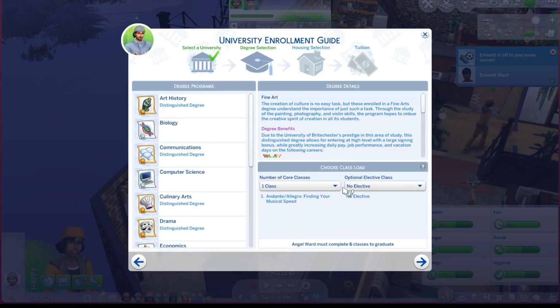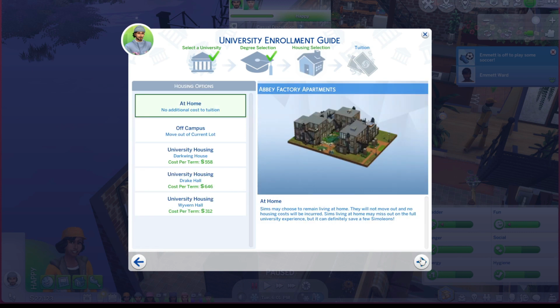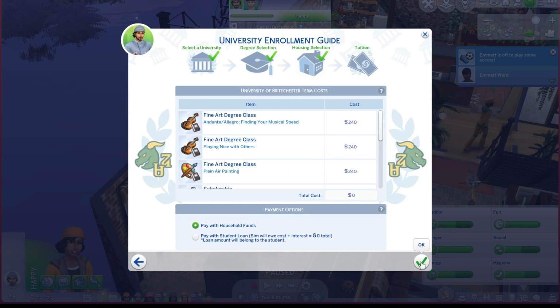Okay, so what are we going to do here? We have 6 classes, so we need to sign up for 3. Didn't we already do that one? I don't know. Okay. I could do 4 and the next semester would be really easy. No, let's just do 3, and then 3. You know, I could move to a smaller place.